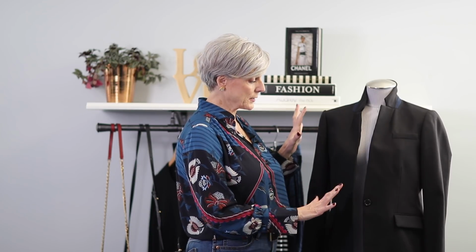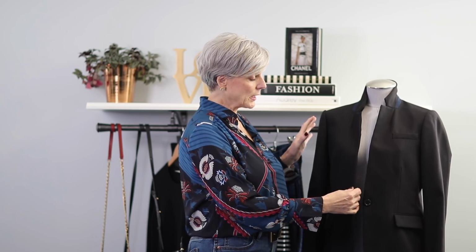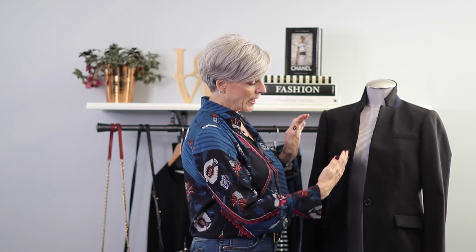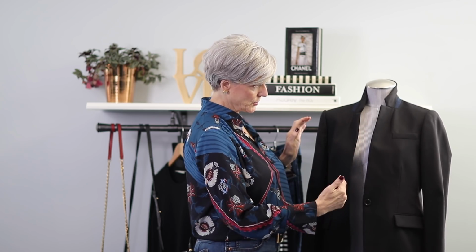We'll go into a couple of different areas too that will help you tweak the blazer to suit your body type. So next, in fitting a blazer for your body is the bust. Ideally, what you want is for the blazer lapels to cover half of your breast on each side.